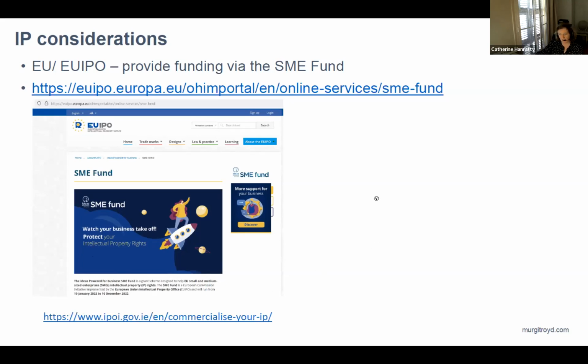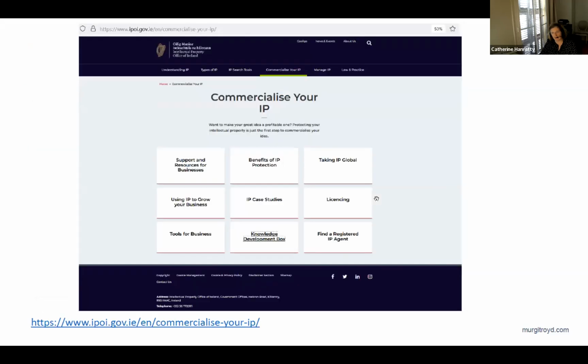I would also say that in Ireland, we're lucky to have Enterprise Ireland, who have a very well developed IP support unit for Enterprise Ireland clients. And then I did notice that the Irish Patent Office do have a nice summary of the various places and resources that people can look to as they move to develop their IP.